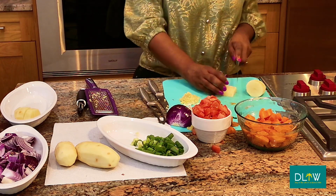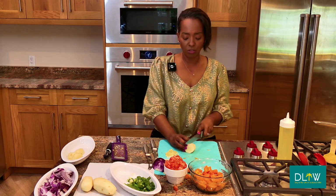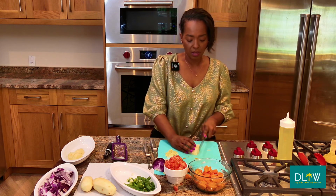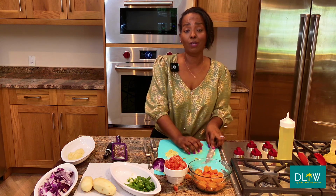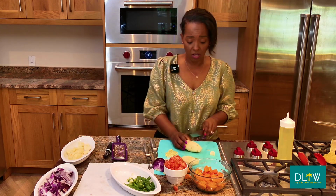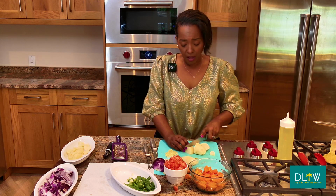If it's going to be a little while before you use the potatoes, you do want to put them in water so they don't turn brown, okay? So just remember that. And we're just going to cut these up. All right, so this is the whole process. It really does not take long. I know it feels like, oh, there are so many steps that I've got to do to get this prepared. It really doesn't take that long to make this a really great meal to put on the table.